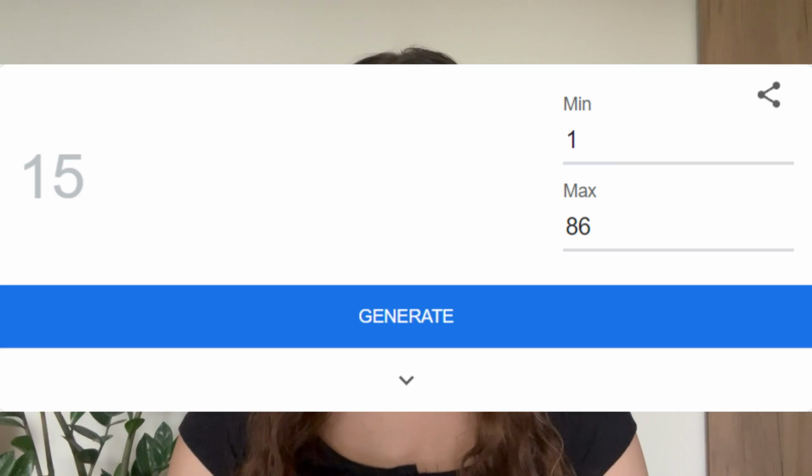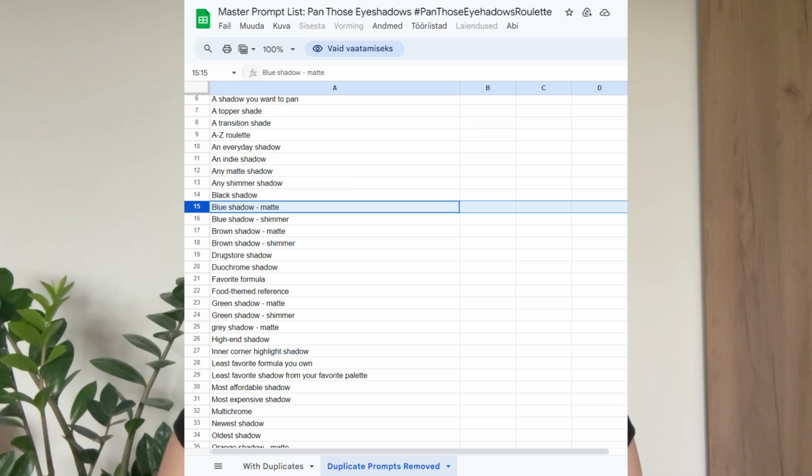I don't even know if I have any green shadows in my collection. So let me just generate the next number as well, and then I can go check for both of them. 15. 15 is blue shadow matte. Okay, perfect. Let me see what I got. I'll be right back. Okay, I am back already and I have my green matte and I have my blue matte. I think at least.